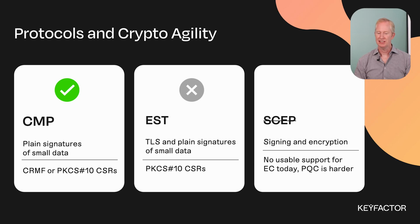Then we have EST, which is somewhere in between, I would say. It uses TLS and plain signatures on fairly small data, which makes it agile enough for moving to post-quantum algorithms from that aspect. The only downside is that it relies on PKCS 10 certificate signing requests, which today require signatures, which is something that key encapsulation mechanisms cannot handle. So it's not perfect. It's not bad, but it's not perfect either.